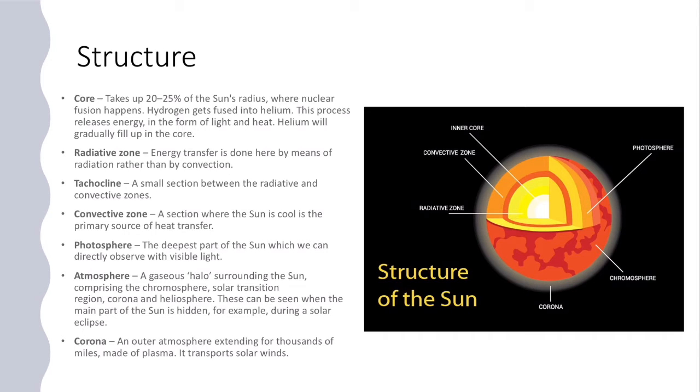The radiative zone is the bit just after that. Energy transfer is done here by means of radiation rather than by convection, and that's done by the convective zone, but once again, more on that later. The tachocline, I think that's how it's pronounced, is a small section between the radiative and convective zones. It's very, very thin, so you probably don't need to remember that too much. It doesn't even say that on the diagram.